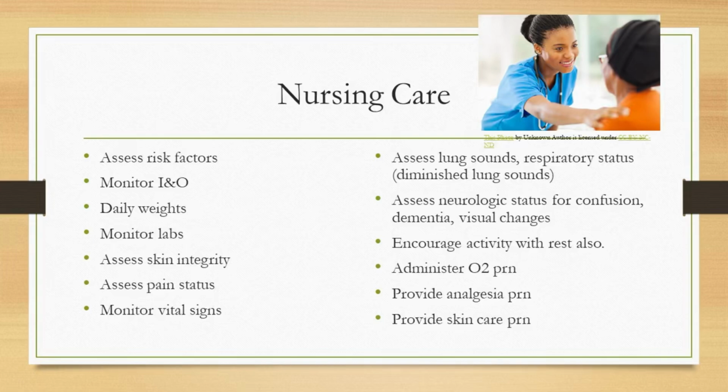We want to assess their skin integrity because remember, they have skin rashes and so forth. Assess their pain status. We want to monitor their vital signs, especially that temperature, because of possible opportunistic infections. We want to assess their lung sounds and respiratory status. They may have diminished lung sounds. We want to assess their neuro status for confusion, right? Think about that HIV encephalopathy, that dementia. Visual changes is another one.